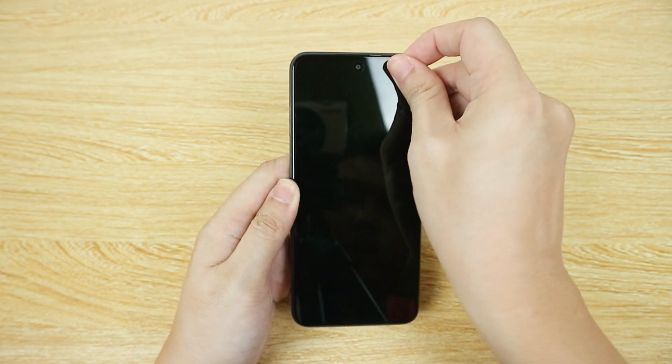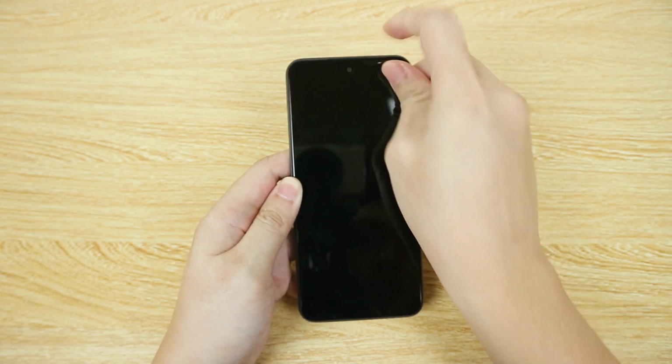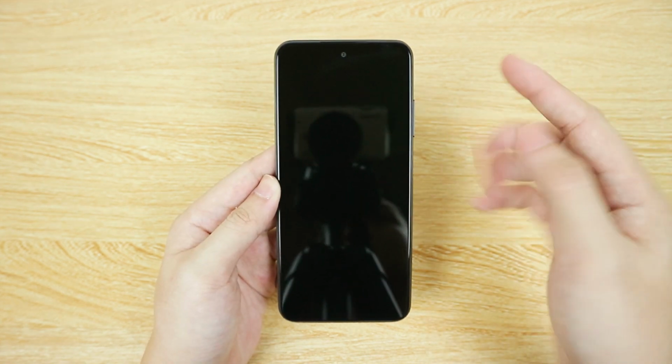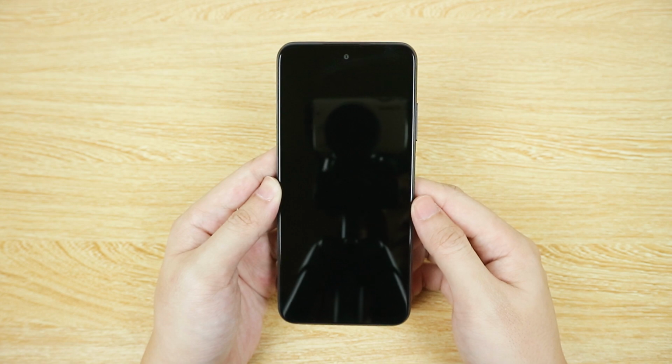And actually, it seems we have a pre-installed plastic screen protector, so I'm just gonna remove that right away. I don't like that. And of course, at the front, the 6.5-inch 1080p display with a hole punch for the front-facing camera.